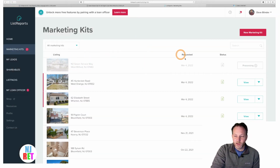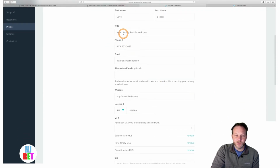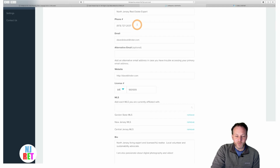And right now we can see that the marketing kit for Green Terrace is processing and grayed out. In the meantime, we're going to go ahead and click on our profile in the upper right hand corner. And let's see what's there. So we have our first name, our last name. You can give yourself a title if there's an area that you focus in. I have my cell phone number. This also pulls my brokerage number for the property flyers, email address, your website, your license number.